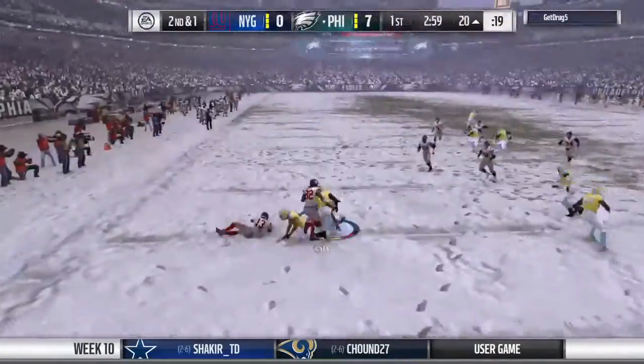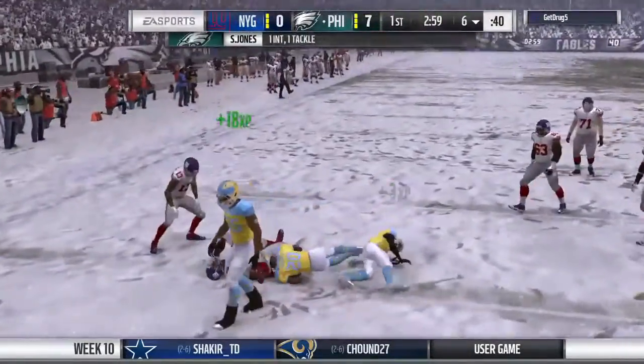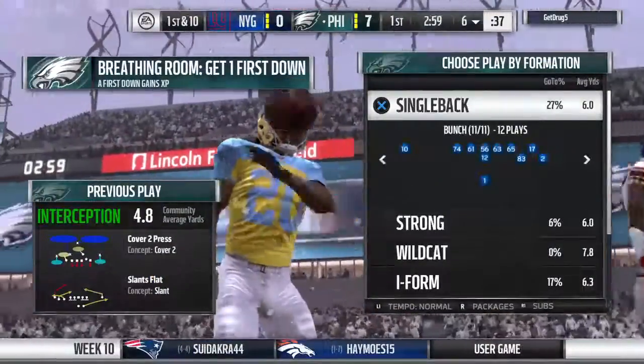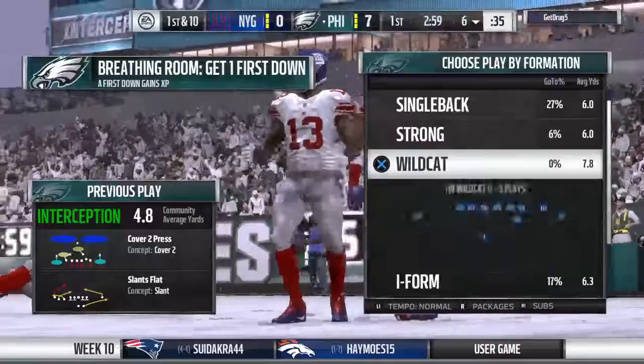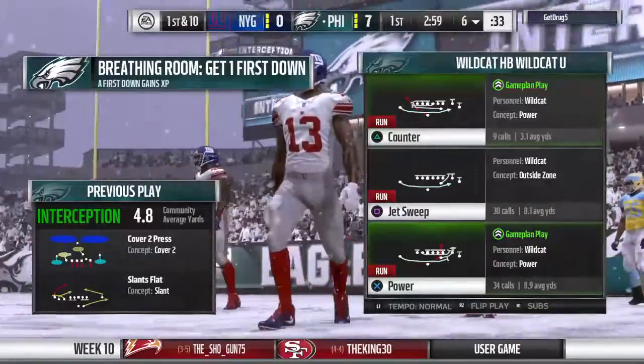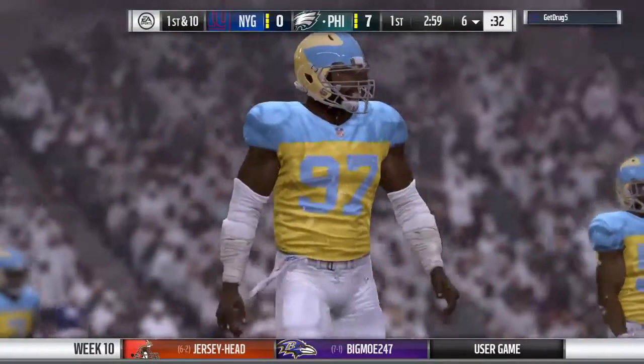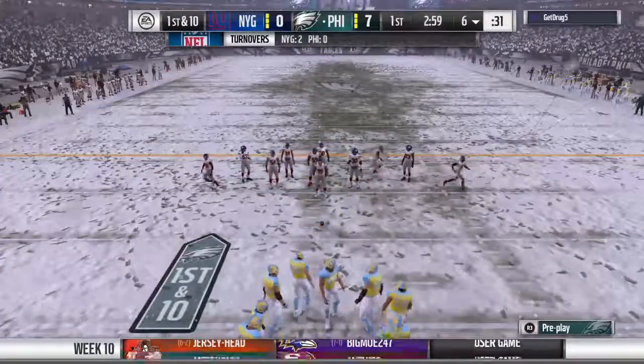Oh, a ball batted in the air, and now it's intercepted. A great read, and it's picked off. And a big turnover there as his guys will get the football back. Philadelphia getting set to take the field. And they were able to punch it in the end zone last time. They'll be looking to do that again here.